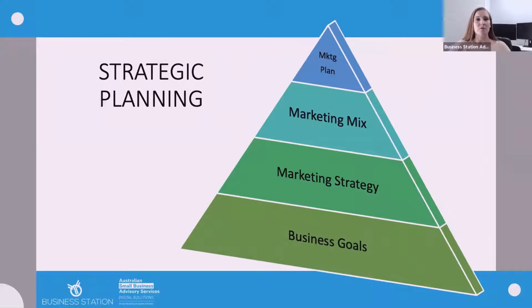So in terms of defining the strategic planning elements of your business, have a look at the pyramid that you see on the screen. The marketing strategy has to align with your overall business plan or your business goals. So that then, your business goals tie into your marketing strategy. Your marketing strategy then defines your marketing mix, which is essentially your price, your product, your promotion, and your place or your distribution. And then the marketing plan is simply the implementation of it all. So allocating your marketing resources, implementation of your actual marketing activities, and budgeting, of course.